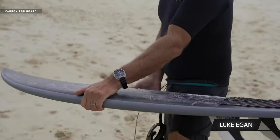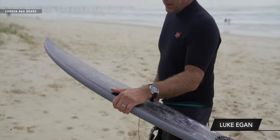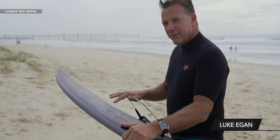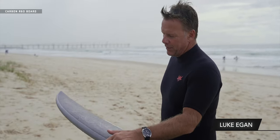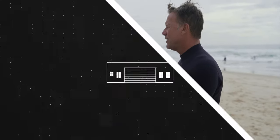Little R&D board, full carbon, couple of little secret fiddly bits inside it, but I've been loving it, so stay tuned.